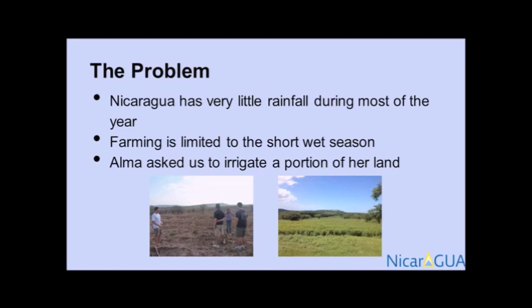You can see how dead and barren it is, while the picture on the right shows how lush it is after the rainy season. And we are trying to extend the lushness of the rainy season a bit more into the dry season.